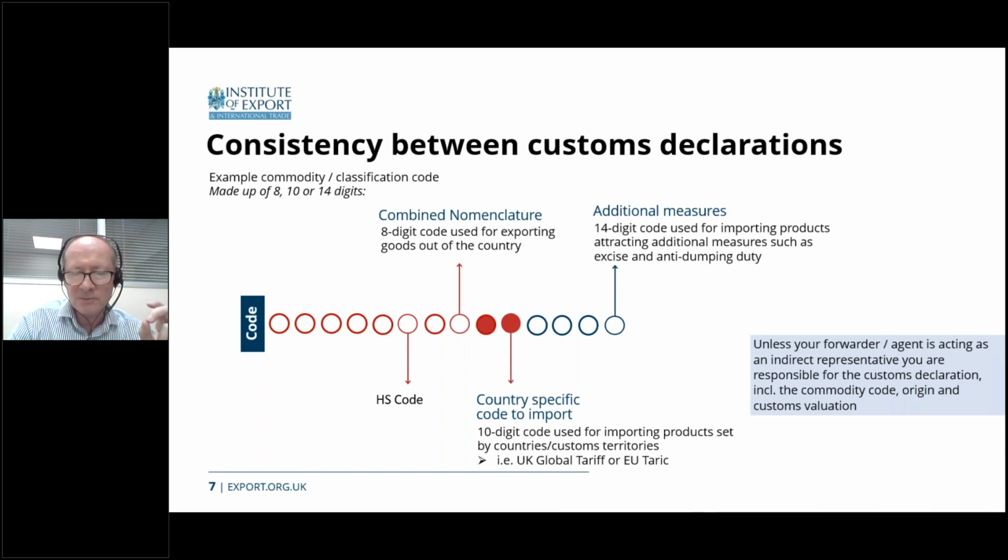So clearly there has to be consistency in the commodity codes used from both the export side of a transaction and the import side of the transaction. And clearly if there are additional measures such as anti-dumping duties, there can be additional codes and digits required.